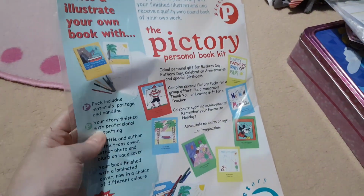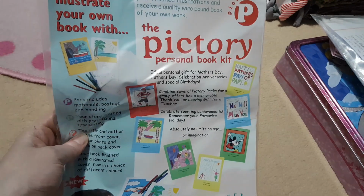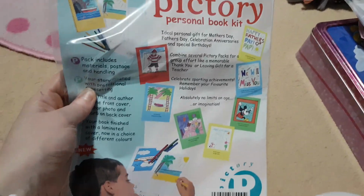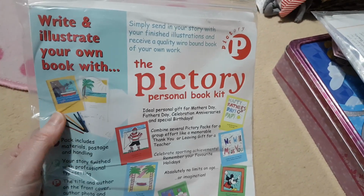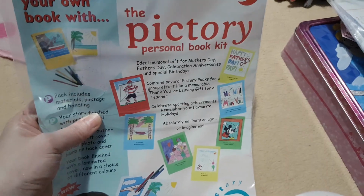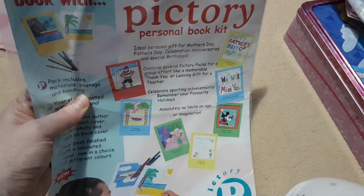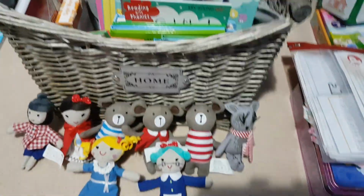If you watched my first grade curriculum haul, you'll have seen this write and illustrate your own book with the Pictory personal book kit. So basically your child writes and illustrates their story, then you send it off to them and they'll send it back to you in a bound book. So this is a project that's part of my plans, which I'll show you in a moment. She'll be writing her own fairy tale and we'll be sending it off to get it bound. Okay, moving on to morning basket, and then I'll go to my plans.